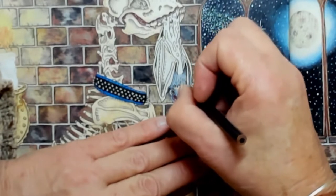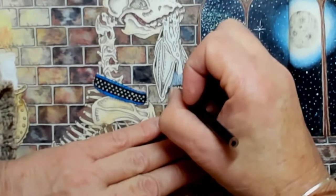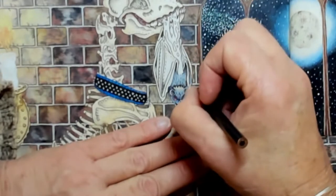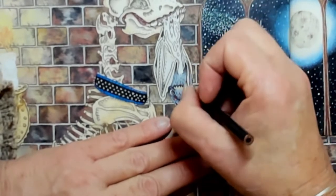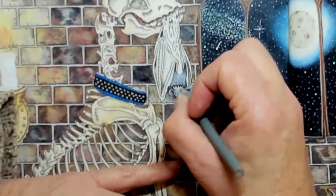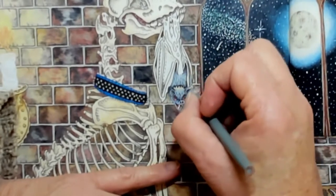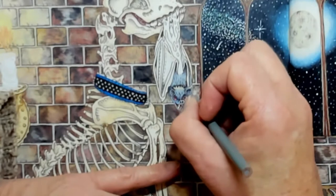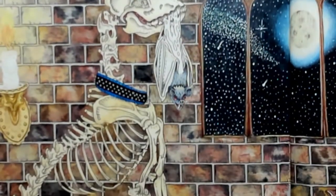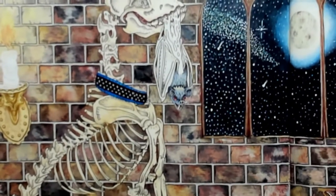And I'm just darkening up between the back of his neck. I want his ear to stand out too. All right, so done that there, the cat, the bat, the mat.